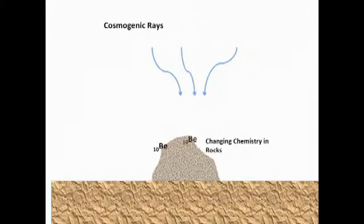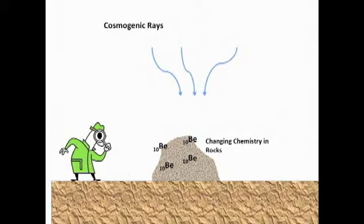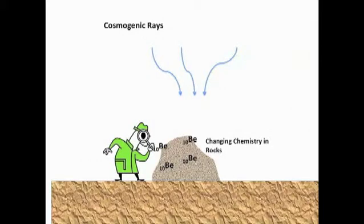And I measure one of these elements that's formed that's known as beryllium. So I can take a sample from the rock and figure out how much beryllium is in it. I can calculate how old that rock is, how long it's been sitting on the surface.